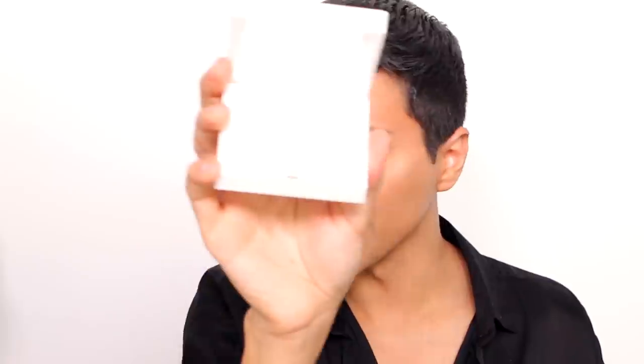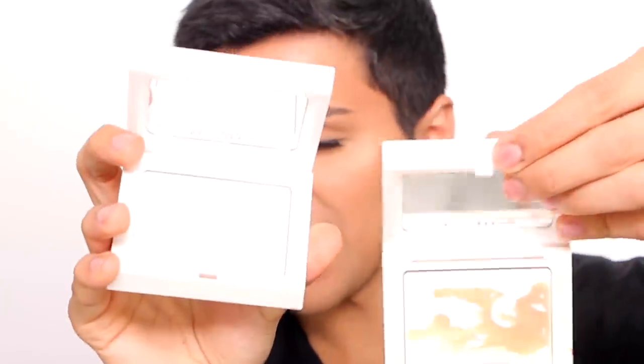Kind of like, this is not mine. This is not mine. Ew, this is not my powder. Nikita Dragon, you're so disgusting. This is not my powder. Ew. Okay, this is my Fenty Beauty powder. I was like, yo, I would never. Because look at mine. Look at mine. And then look at Nikita's dirty ass.